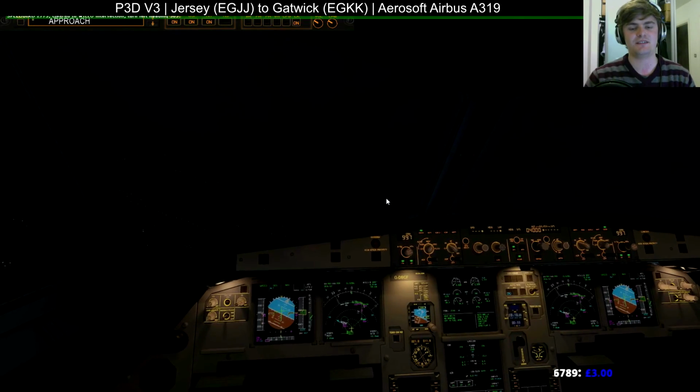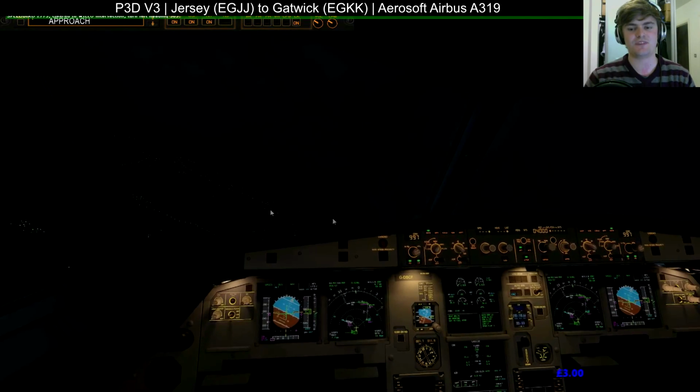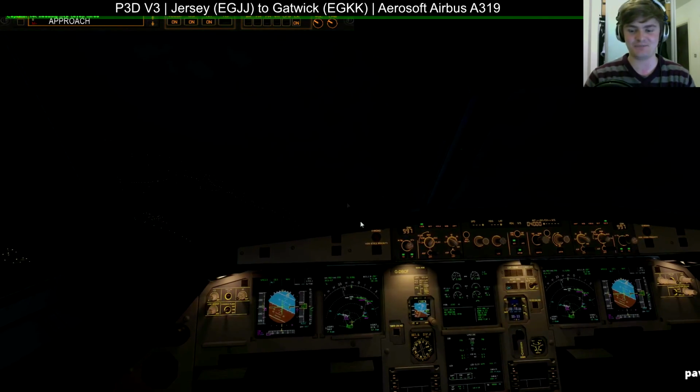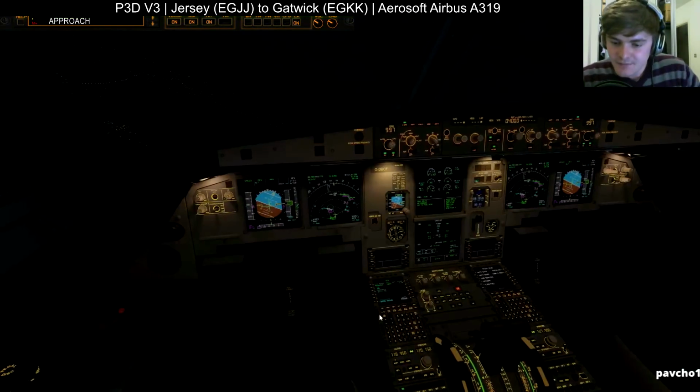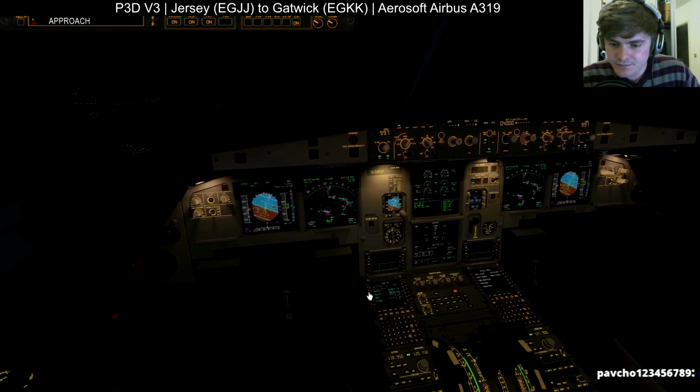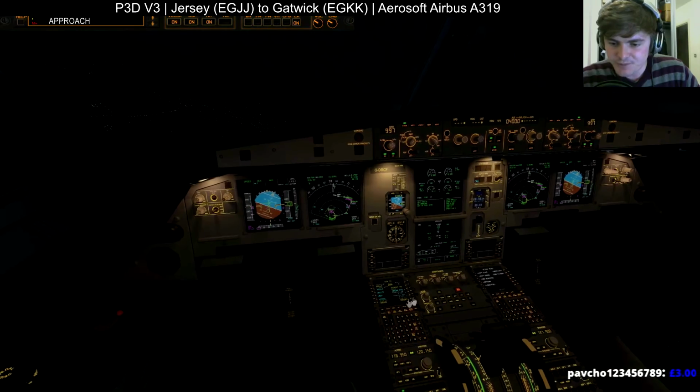BAW2775. Cleared to intersection WIL. It's that electric effect on the windscreen. Didn't realise you actually get that, it's really cool. ILLO intersection. Left turn to heading 305. Speedbird 2775. Someone will remind me what it's called.